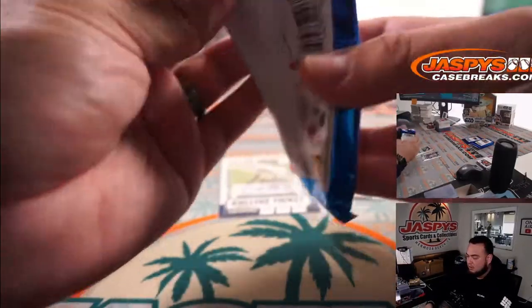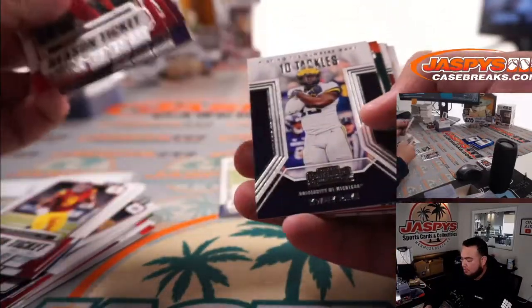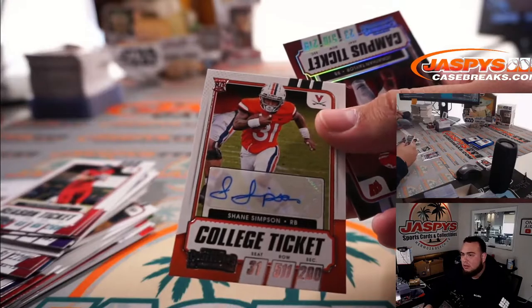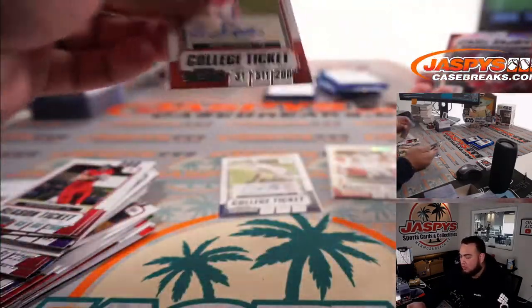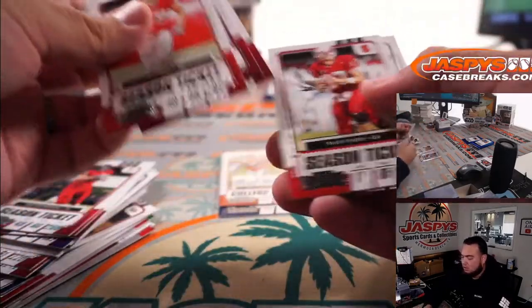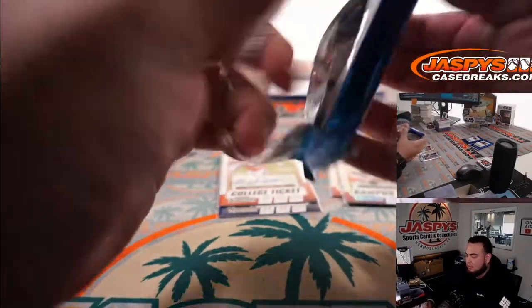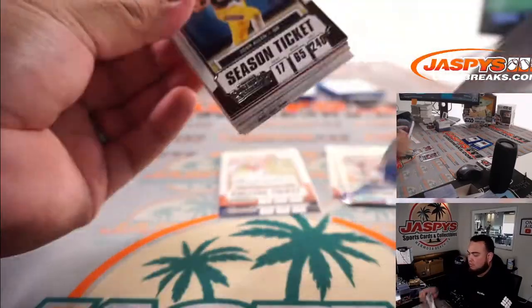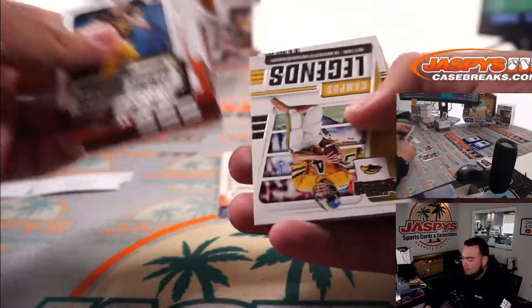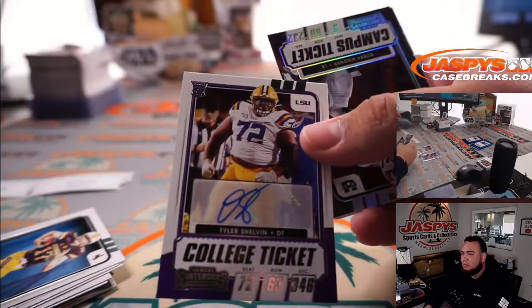Pack 10. Shane Simpson. So there's another one of these up as well, guys. Little Jonathan Taylor. Pack 7. Tyler Shelvin. A big boy right there.